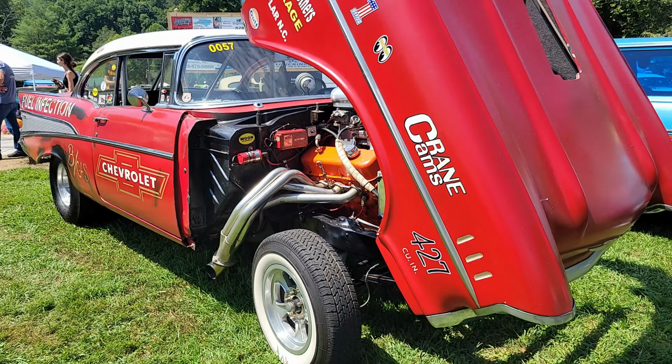Got some of our... Hey, brother! Nice. Hey, buddy! Looking good. Thank you, sir. Good looking Impala. Is that a 64? We hope you all are having a great time today down here. I think that guy was.